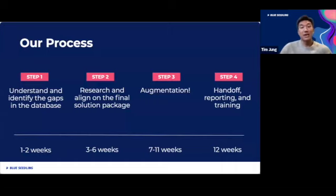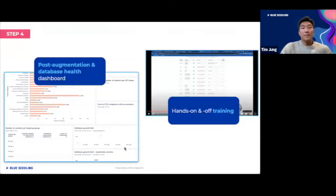We create a bunch of dashboards for our marketing campaigns and to get some marketing insights. However, having an actual dashboard to monitor your database health will help you catch problems early on that come from when you onboard new data sources, or if you onboard someone new on the sales team and they don't know the proper procedure for inputting the data. You can avoid such a large scale project like this one, and troubleshoot the solution early on. Of course, some additional things that we like to do is provide some video material, both hands-on and off training, so that it's easily shared across your organization.